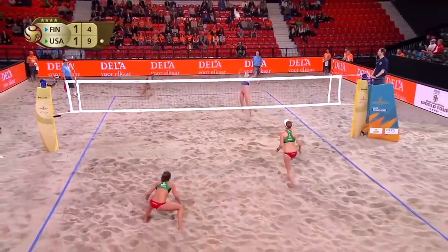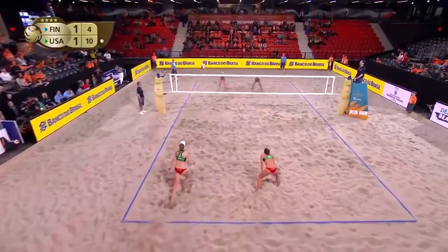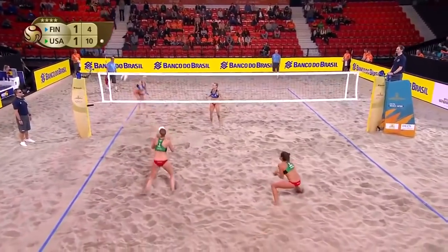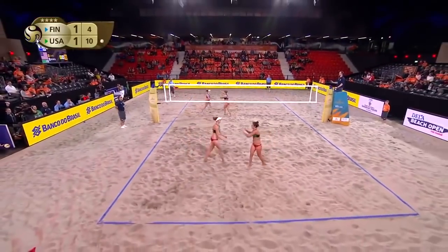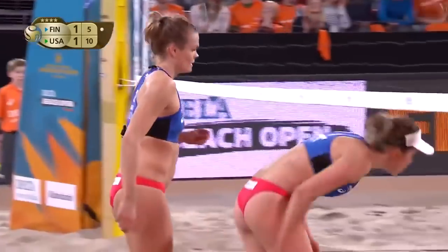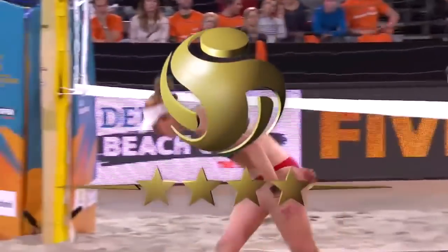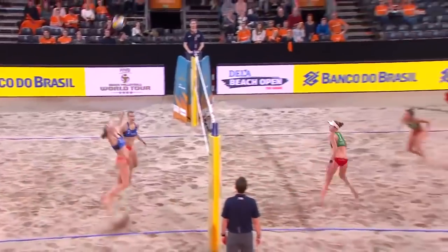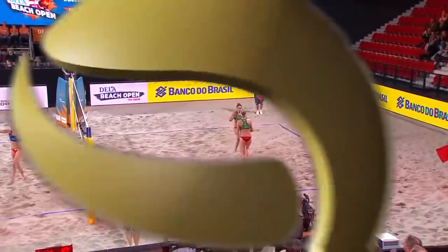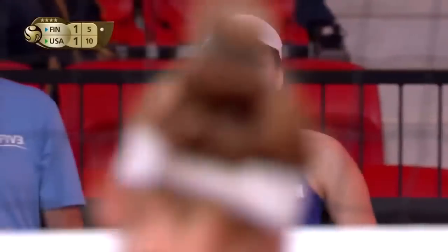Passing from Parkkinen, subdued again. For the USA. Incredible swing. Again working off the body, accessing the line. Change of ends, 10-5. They need to serve well, and they need to make some defensive plays. Deep breaths needed.